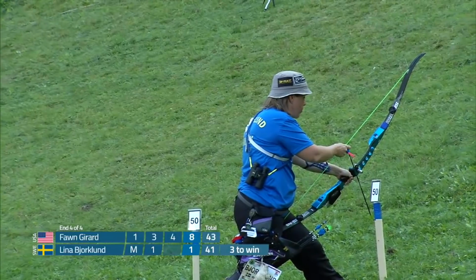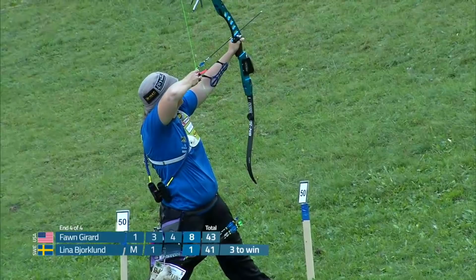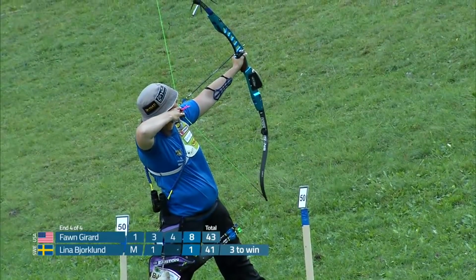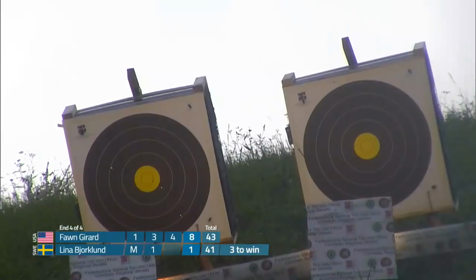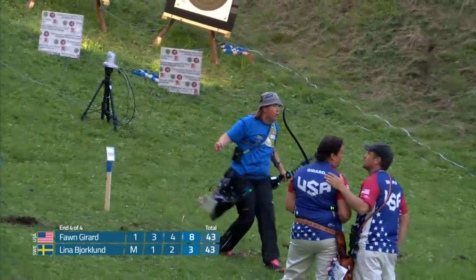So she shot. Definitely a miss. Breathing hard right now. A miss and a 1, both to the left. Let's see how good she is at compensating. And it was a 2. A 2. We're tied. Shoot off. Shoot off.